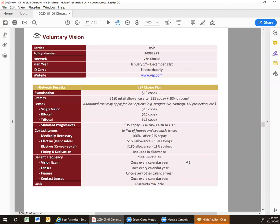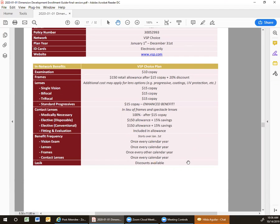Vision, the carrier is VSP. You've got some copays for single, bifocal, or trifocal lenses. You've also got some standard progressives that are on a copay for somebody like me who needs those. I always encourage people when they're going to the eye doctor to go around and shop.